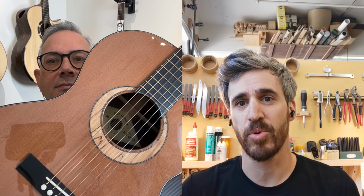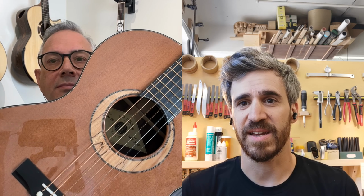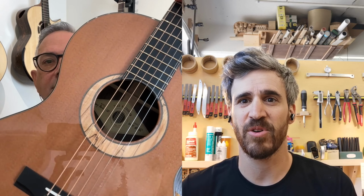Sure. So my 00 model, that's in the Parlor family. 00 means it's a 14 inch lower bout width. And the reason I called this guitar the Gypsy Parlor is because I've chosen to use some aesthetic appointments of the early French jazz guitars from the 1930s.